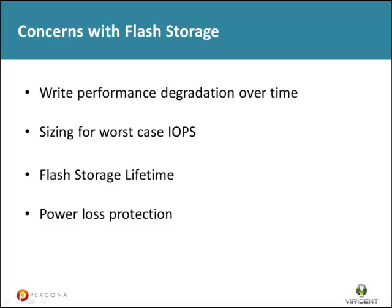The third one, briefly, is about the Flash storage lifetime. This is more relevant if people are choosing MLC versus SLC, because MLC drives, though they are cheaper, have less lifetime. So you definitely want to ask your Flash vendor how much lifetime is guaranteed on the Flash and how you know how much of it you are using. Most of the time, it should be given in the form of the writes you do over the lifetime of the card, and there should be some tool to see how much life you're using.